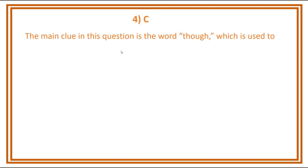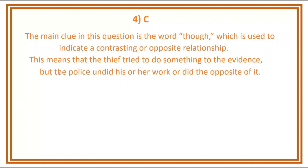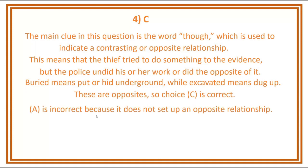Number 4, answer is letter C. The main clue in this question is the word though, which is used to indicate a contrasting or opposite relationship. This means that the thief tried to do something to the evidence, but the police undid his or her work or did the opposite of it. Buried means put or hid underground, while excavated means dug up. These are opposites, so choice C is correct.